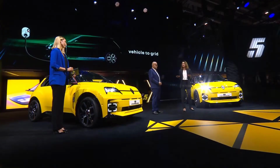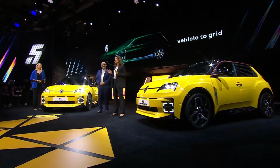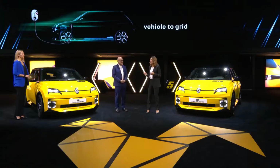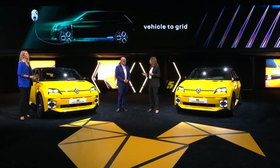Thanks to the resale of electricity, a customer in France can cut the cost of home charging by half. In addition to V2G, the new bidirectional charger allows our client to benefit from vehicle-to-load function. Well, that's very interesting and very new.